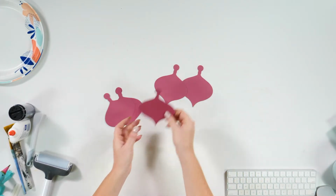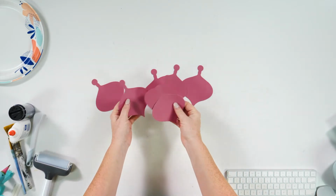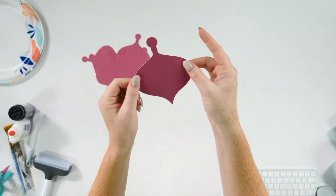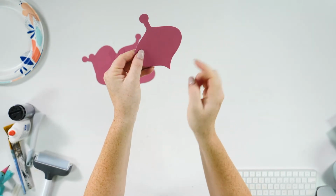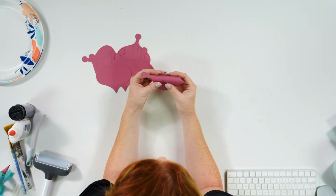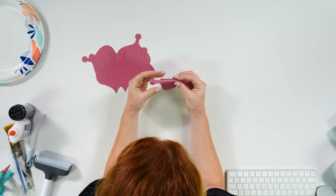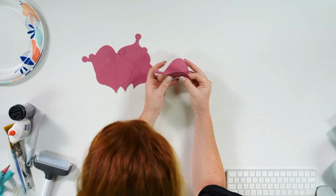Okay, so we've got, these look like little alien boys, or little alien babies or something. So we have all of our pieces. Now, all we're gonna need to do, they each have a score line, and now y'all are really far away, and honestly, it's not that easy to see anyways, but there's a score line right down the middle here. What we're gonna do is fold these right along the score line, okay? We want it to be pretty precise.